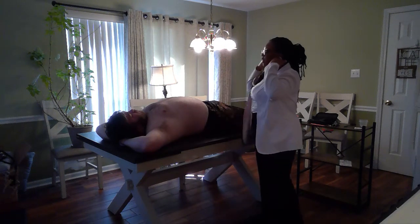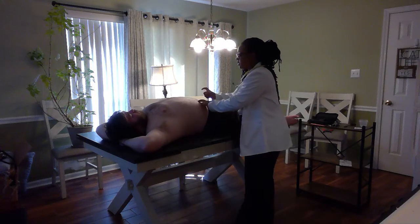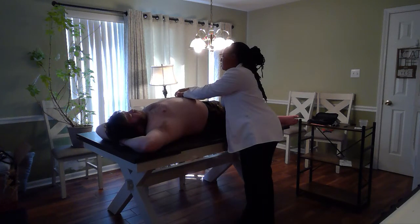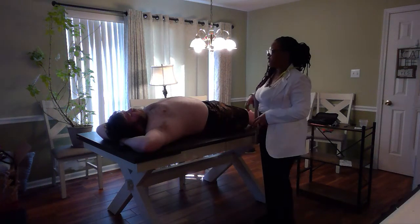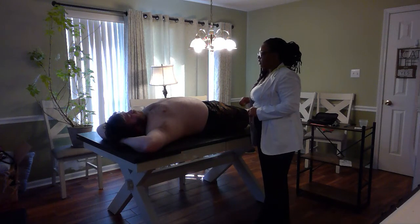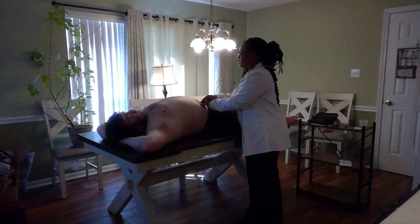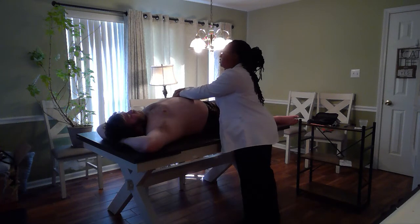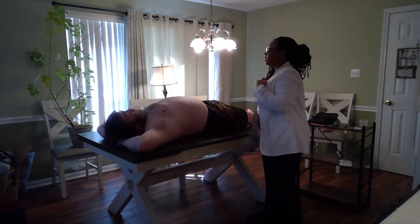Okay, I hear normal active bowel sounds. Now I'm going to percuss, starting with right lower. Okay, I hear tympany with the exception of dullness over his liver and his spleen. Now I'm going to palpate, starting with light palpation and then deep palpation. Okay, any tenderness? No. Okay, no tenderness or mass is felt on palpation.